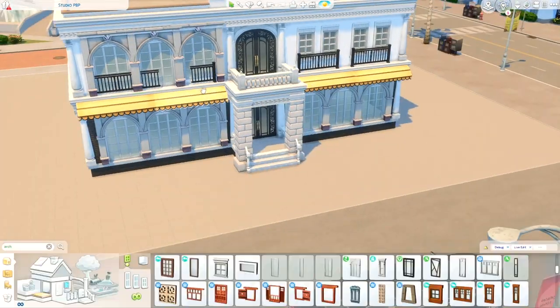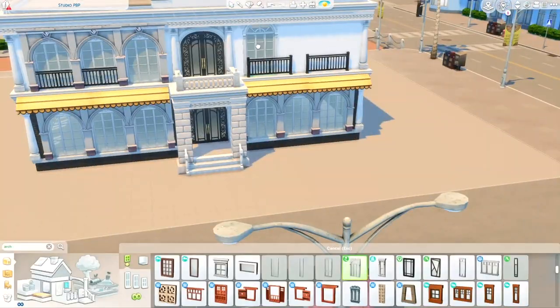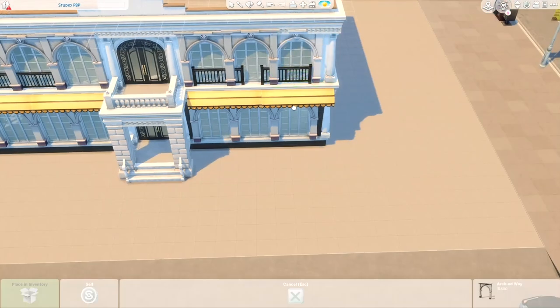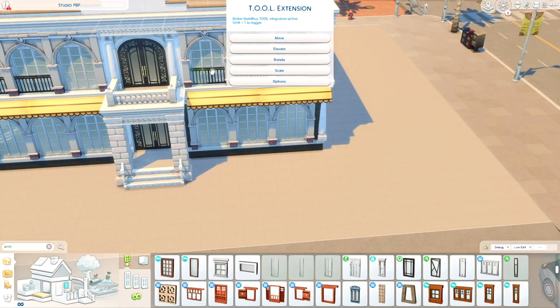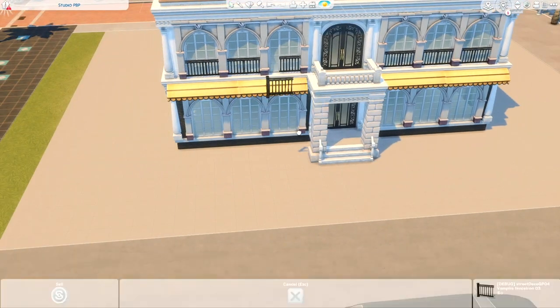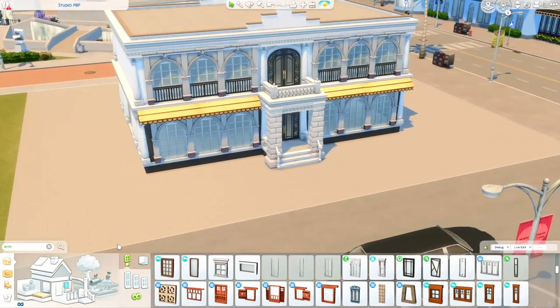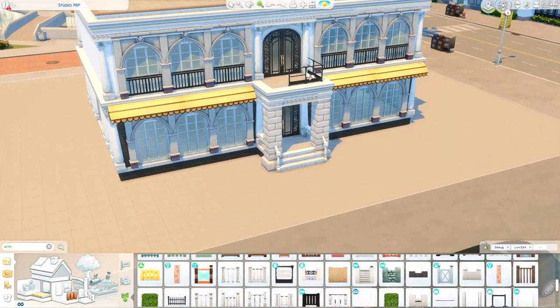So I tried to go for a more classic and sophisticated style, and to make this look more interesting I used one of the, I believe, Get Famous Deco archway walls, and I also played around with the tool mod to raise it up or make it smaller to fit the exterior walls. So in each of these archways there's going to be a big window.